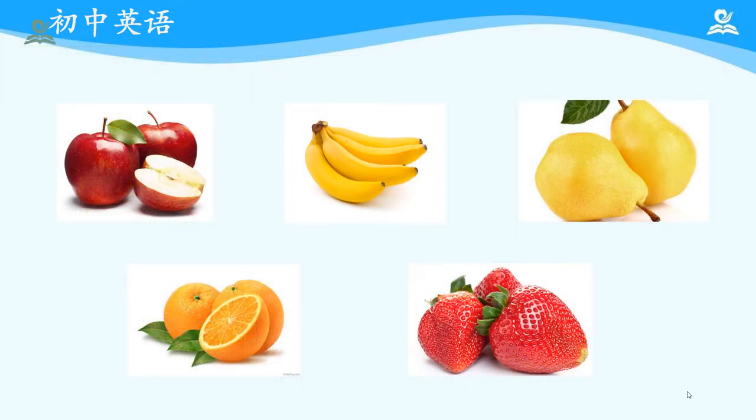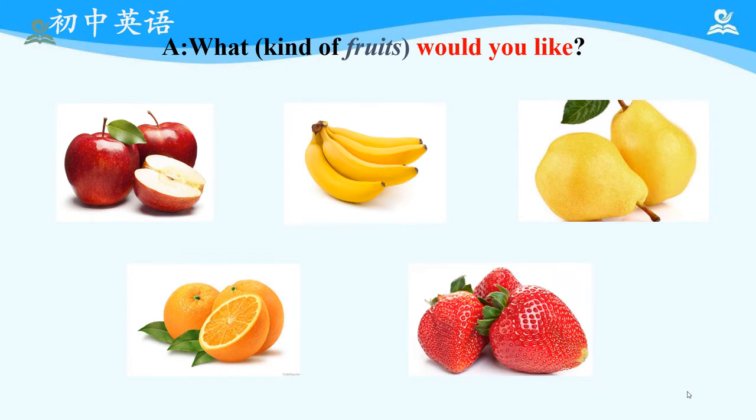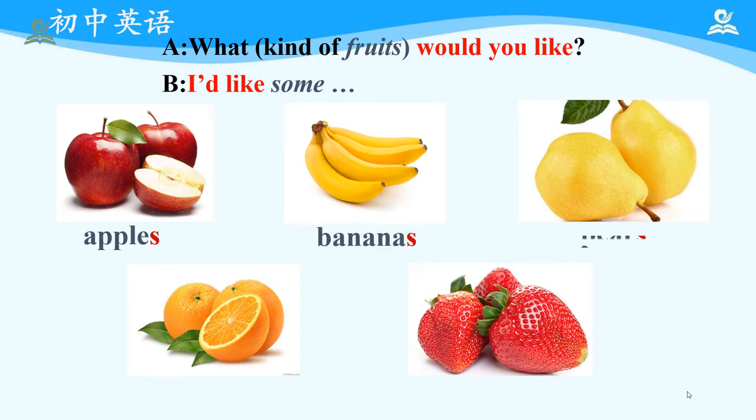Look at these pictures. What are they? Yes, they are some fruits. What kind of fruits would you like? I'd like some apples, bananas, pears, oranges, strawberries. So please read after me. Apples, bananas, pears, oranges, strawberries.